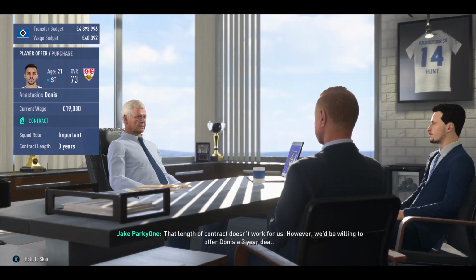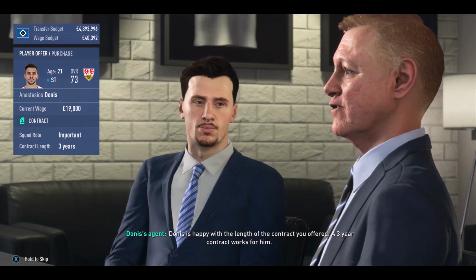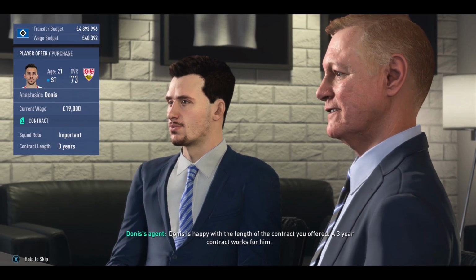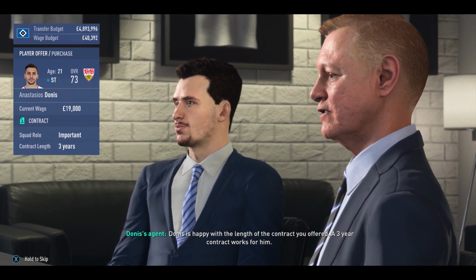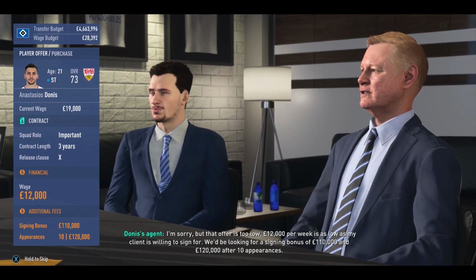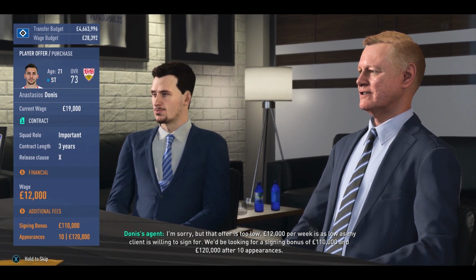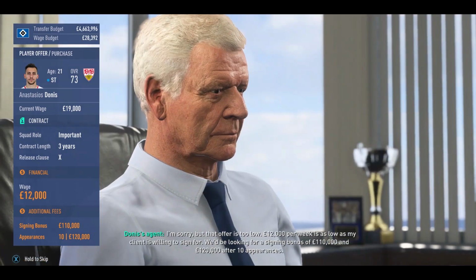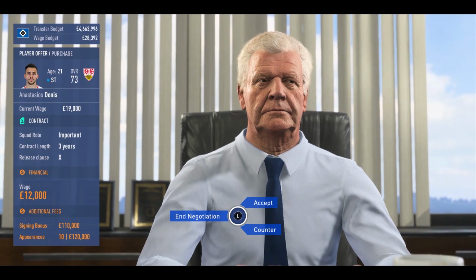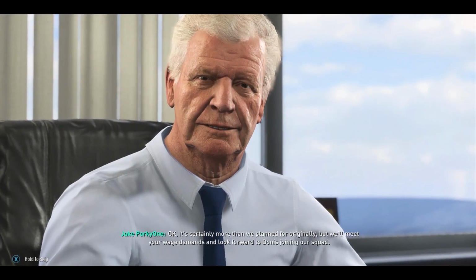We said to him we want to have him for 3 years, which is exactly what we said for Itta and for Douglas Santos's release clause renegotiation. He's accepted it as well, so it looks like 3 years is the sweet spot. No release clause in this contract, but they want a £7,000 wage drop, but 110,000 signing bonus and 120,000 for 10 appearances. And I'm just going to accept it.